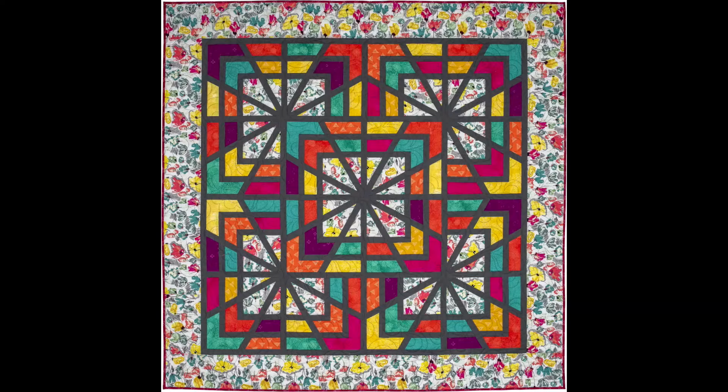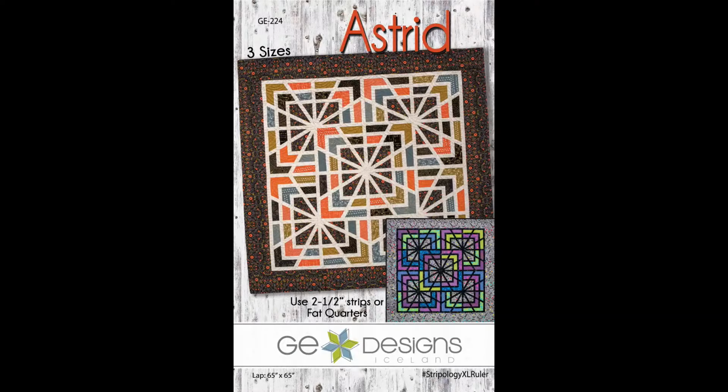If you look at the pattern cover again, let's look at the pattern cover again. That will show you, I did my Astrid and I mixed it up. And the Tula is non-mixed up.